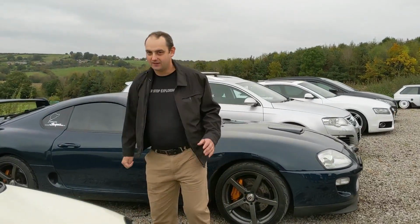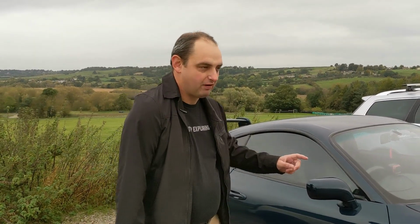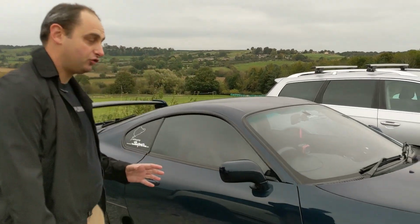Another car that's caught my eye, we've actually seen this car before when we did the drive out in the Yorkshire Dales with the Harewood Drivers Club. I'll leave a link to that video at the end of this one, so stick around to the end and make sure you take a watch of that as well. We had a nice drive out in the Yorkshire Dales, which was a really good day out.